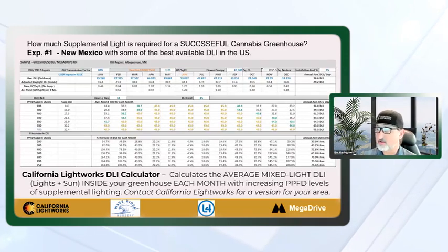Now, this is really important. This is our DLI calculator. We will create one of these for you with your actual numbers. Those numbers at the top in blue, that row is your actual DLI for your area. This one is done for New Mexico, and we will generate this for you. It will show you, in your area, with the DLI calc numbers on the side there, the PPFD supplementation numbers on the left in the middle there. For each level of supplementation, as you go across the row, it will show you what mixed light DLI, that's sunlight and the lights together, what maximum mixed light DLI you're capable of getting in that greenhouse for each month of the year.